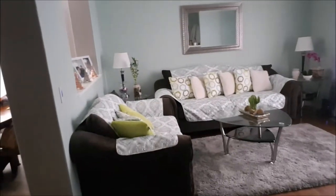Kulang pa yung cortina na nabili ko. Gusto ko siyang lagyan ng ibang color kasi mostly bluish, grayish ang theme dito sa bahay, or teal. Favorite ko kasi yung teal na yun. Ayun, ganyan lang. Simple lang yung bahay. I'll just show you around. Yan, ganyan lang yung living room namin.